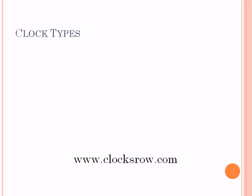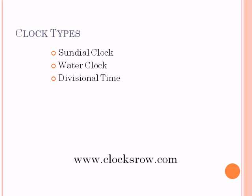Clocks, like many things, evolved over time. The evolution produced five known categories of clocks. These were the sundial clock, the water clock, the notion of dividing the day up into different increments in order to measure time, the pendulum clock, the quartz clock, and actually a sixth category, more recently, the atomic clock.